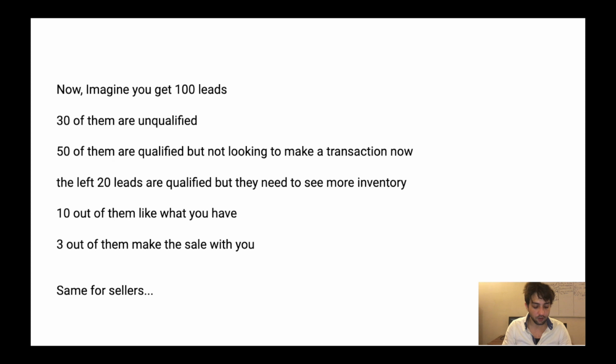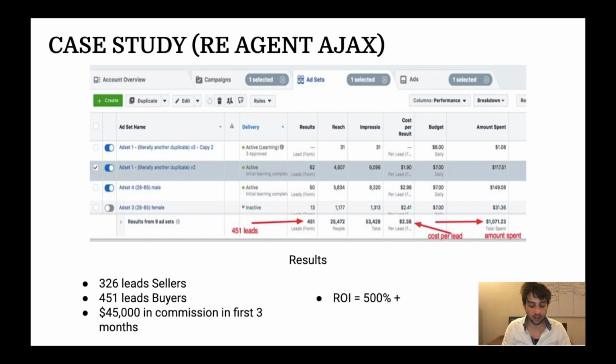So what we have left is basically 20 leads which are qualified, but they need to see maybe more inventory, and 10 out of them like what you have, and 3 out of them make the sale with you. And that's exactly what happened with our agent. We got him 777 leads in 90 days. 326 again were sellers, 451 buyers.